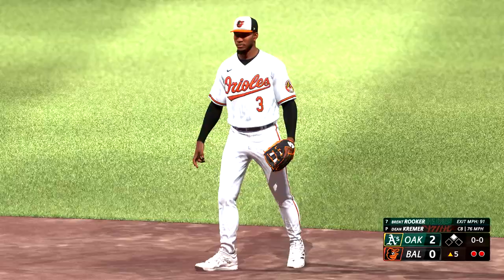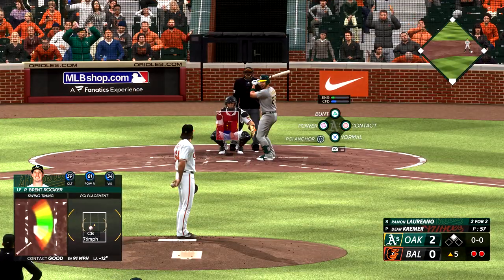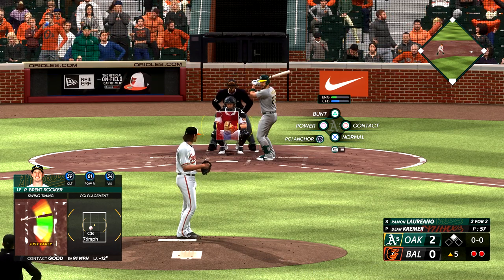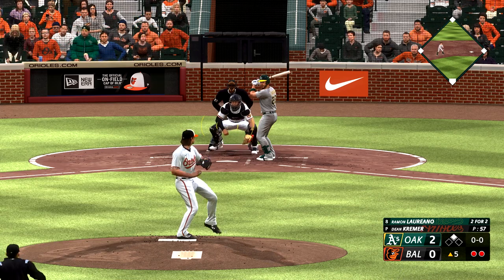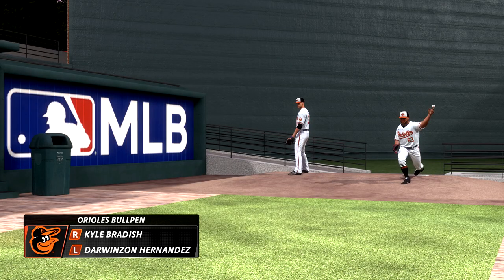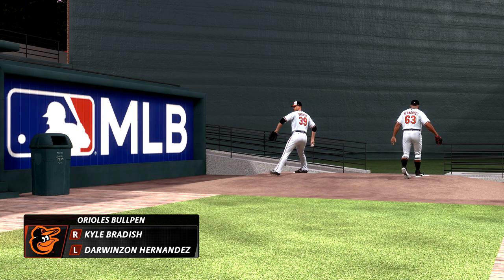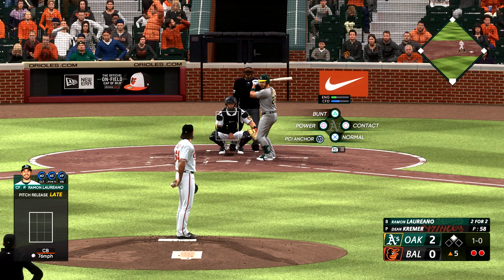The batter, the center fielder, Ramon Laureano. Here's Ramon Laureano. Not close with that one, and that is ball one. Action in the pen down there. Kyle Bradish appears to be getting loose. Hernandez, the lefty, warming up as well.